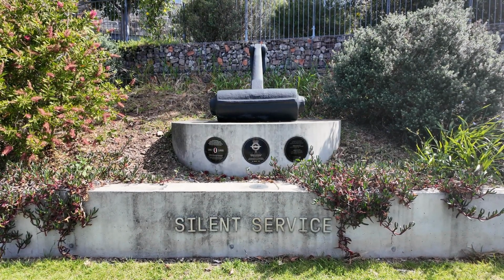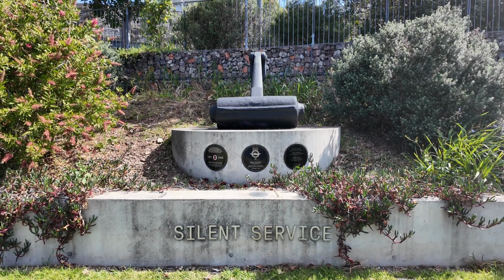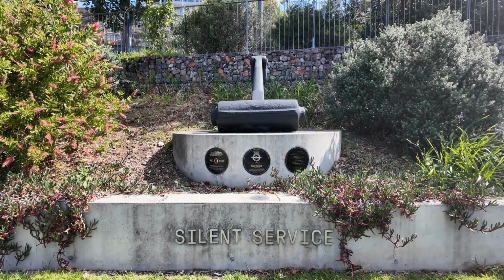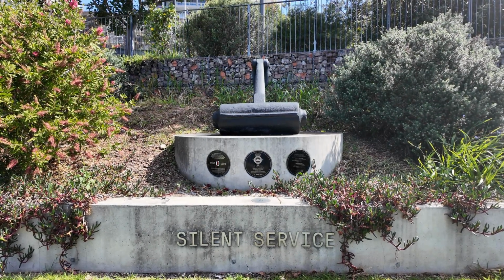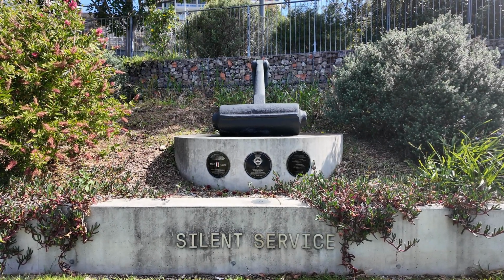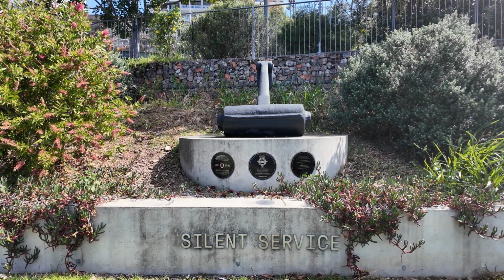Here is a memorial dedicated to those of the Navy that operate on the site and the men that worked on the submarines. It's dedicated to Father Keith Dalby, Christopher Paslow, Hugh McCrow, and Damien Humphreys.